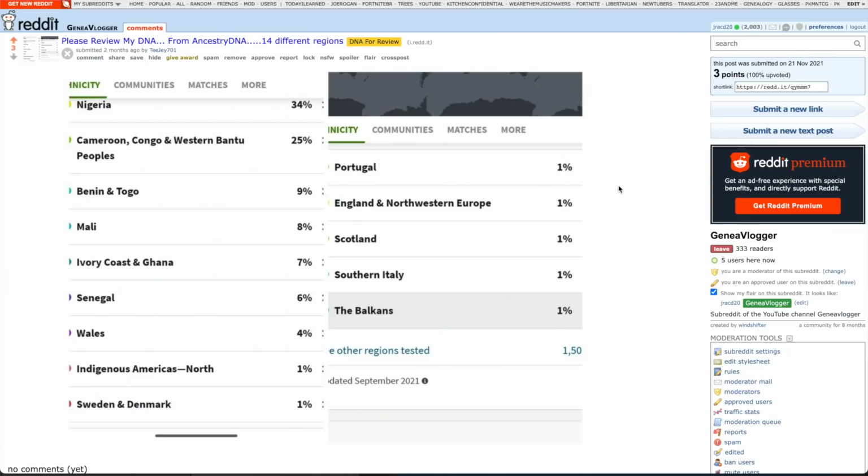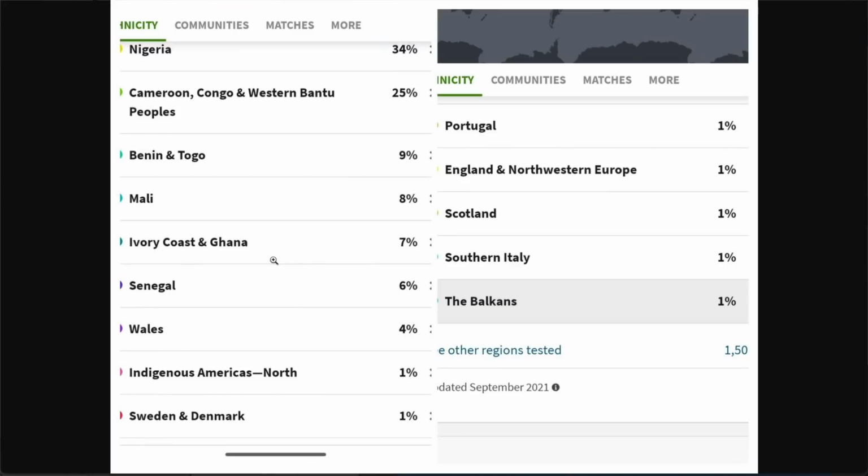Let's jump in. Please review my DNA from Ancestry DNA, 14 different regions. So let's see, we've got Nigeria, 34%, Cameroon, Congo, Western Bantu peoples, 25%, Benin and Togo, 9%, Mali, 8%, Ivory Coast and Ghana, 7%, Senegal, 6%, Wales, 4%, Indigenous Americas North, 1%, Sweden and Denmark, 1%, Portugal, 1%, England and Northwestern Europe, 1%, Scotland, 1%, Southern Italy, 1%, and the Balkans, 1%.